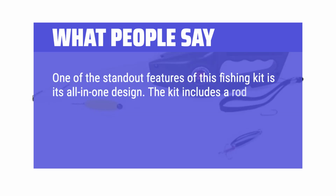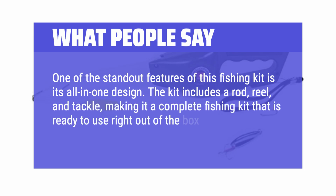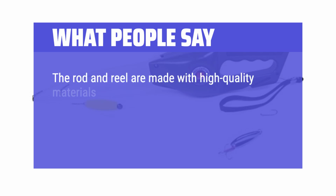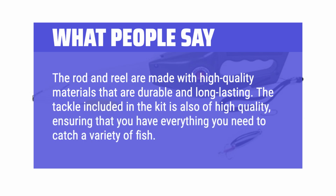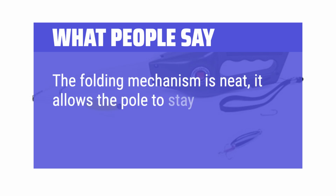The kit includes a rod, reel, and tackle, making it a complete fishing kit that is ready to use right out of the box. The rod and reel are made with high-quality materials that are durable and long-lasting. The tackle included in the kit is also of high quality, ensuring that you have everything you need to catch a variety of fish. The folding mechanism is neat, it allows the pole to stay very compact.